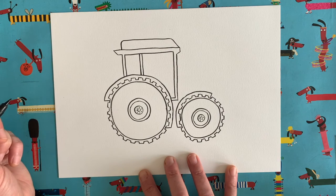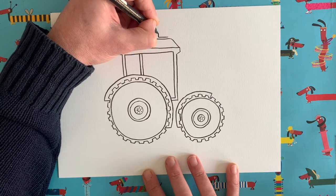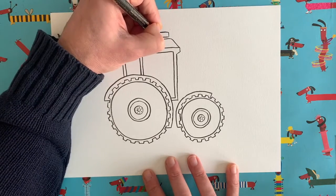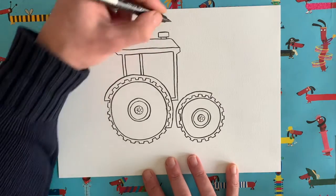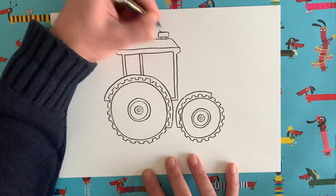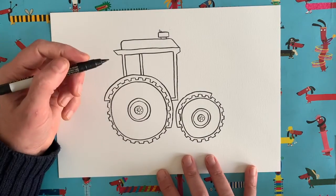Okay? Right. Now on top of here, what I want you to draw is just a little rectangle, about that big, like a sort of brick-sized rectangle there. And we're just going to join that up with 2 little diagonal lines. And then on top of that, we're just going to put a little rectangle there and a smaller one there, like that. And I will talk a bit about that slightly later on, okay?